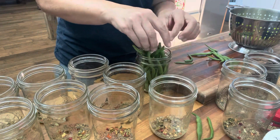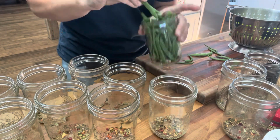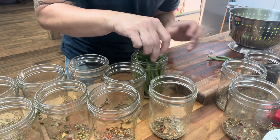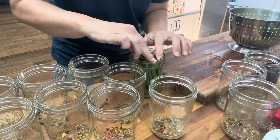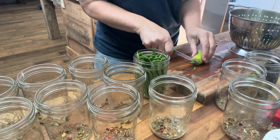I always make sure to pack my jars really, really tightly. That way, once you add your water and it's boiled in the water bath canner, things shrink up a little bit and your jar will still be really full if you make sure you pack your food in there tightly.